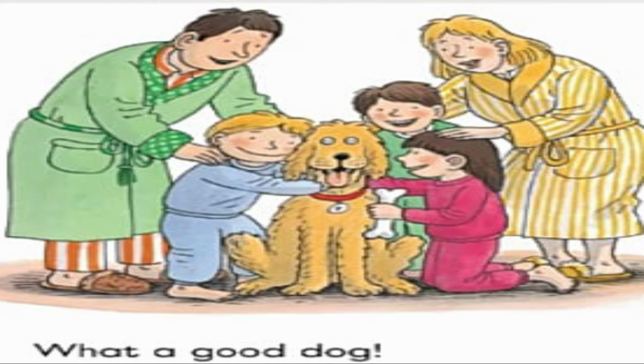This is the last page of the reader. Everyone, Mom, Dad, Biff, Chip and Kipper, along with Floppy sitting in the middle, and all of them are cuddling and loving and petting him because he saved the house from catching fire. He was turning off the knob because he wanted everyone to come on time so that they can turn off the knob, because the tray was catching fire. So everyone's saying, what a good dog.